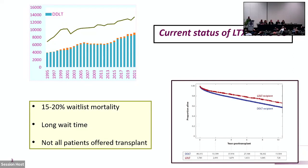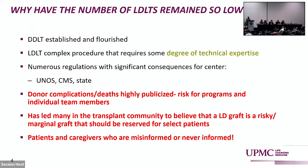If you look on the first graph, that orange on top of the blue is the percentage of live donor liver transplant. It only comprises roughly 6% of the total. So why have the numbers been so low in the United States? Multiple reasons, including the fact that we have deceased donors here and that we're heavily regulated. But really the main reason is that the complications when they've occurred, especially donor complications, have been very heavily publicized and have been risks to programs and individuals.